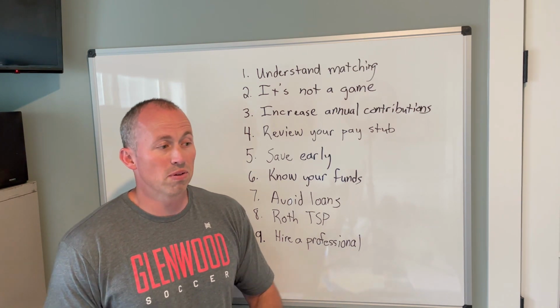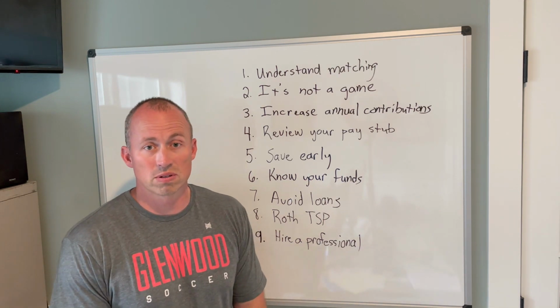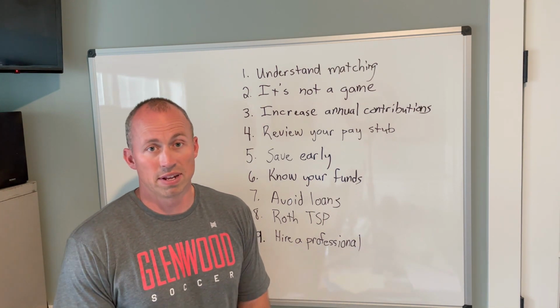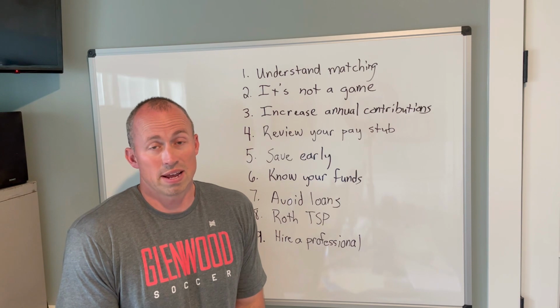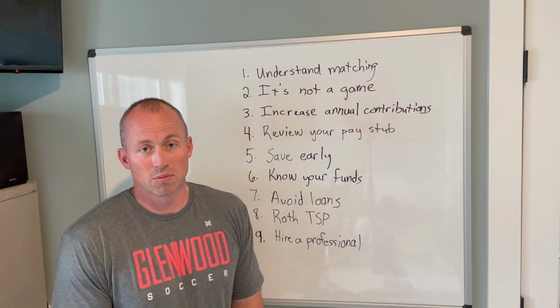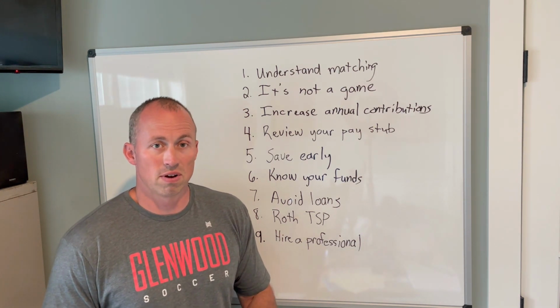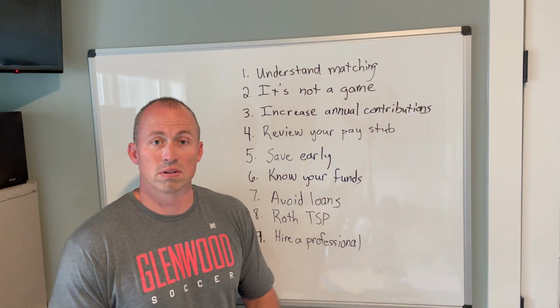So had they been putting that money into just, say, a diversified portfolio, 80-20 portfolio or so, who knows how much they would have today? 5 times what they had? 10 times? Regardless, it would be considerably more. So know how your funds work, know the risk involved with them, know the potential returns involved with your funds.